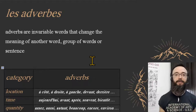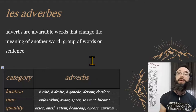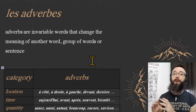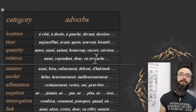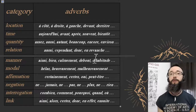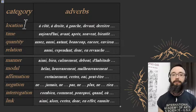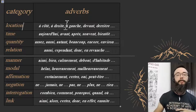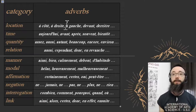Les adverbes. Adverbs are invariable words that change the meaning of another word, group of words, or sometimes a whole sentence. As you can see on screen, we have different categories of adverbs in many languages, but in this video we're covering French adverbs. It's good to know that you have different kinds of adverbs because they will be placed in different parts of the sentence according to their types.